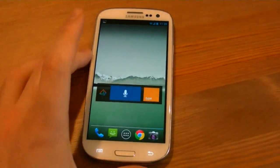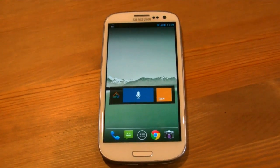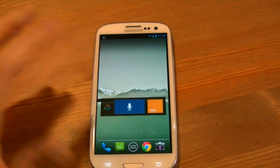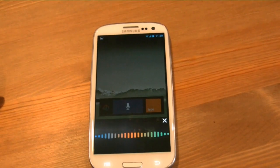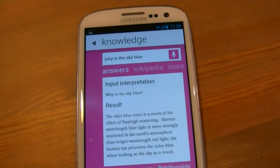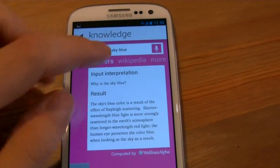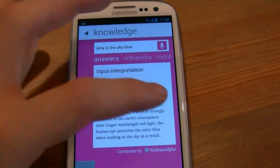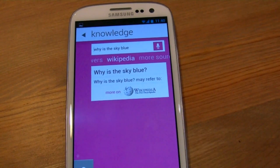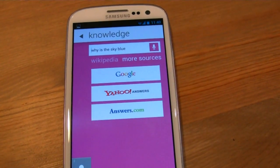So let's go back to the home screen here. You see I have this widget. Now, unlike Siri, you can enter information into Maluba using both voice and text. So if I ask Maluba, why is the sky blue? You see, we get an answer here. It takes the information from where it can get it. First up we have Wolfram Alpha, provided down at the bottom, and then you can scroll over to Wikipedia. This doesn't have any specific information because it's a question. You can also search for more sources.